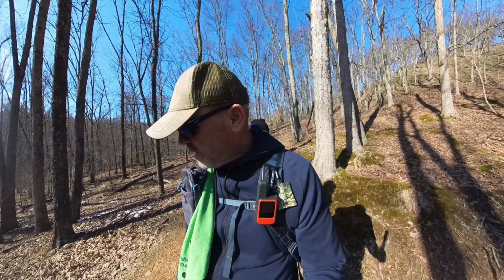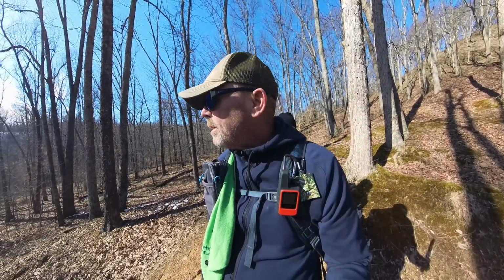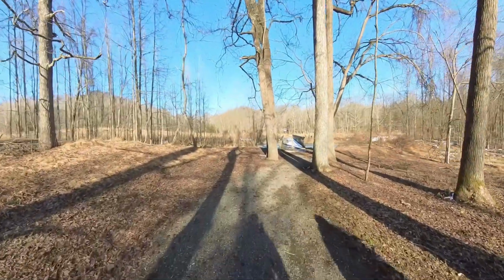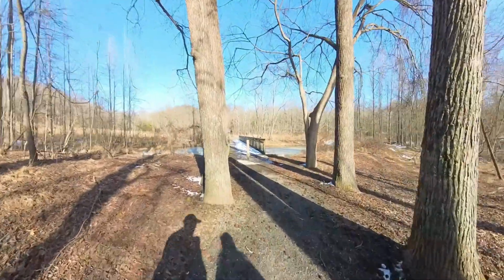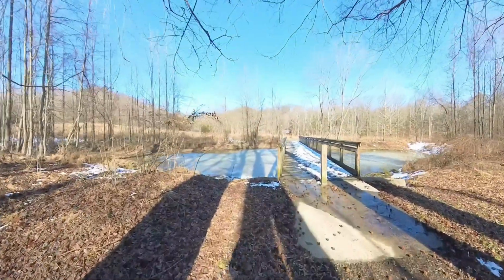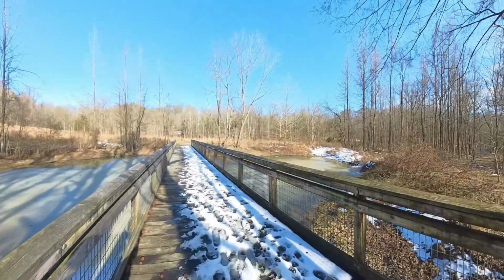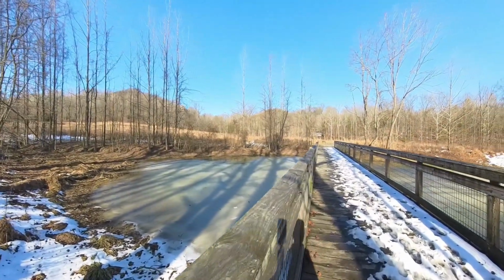Meadow Meander Trail? Yeah, Meadow Meander. It's 0.3, a little small loop back to the parking lot. Getting back to the parking lot, a nice little bridge here on this side of the Meander Trail. Meander Meadows. Yes. Or Meadow Meander. I think it's Meander Meadow. Nice little pond too.